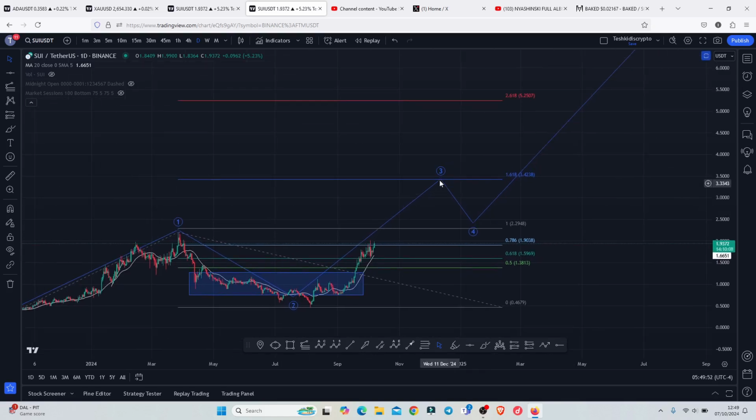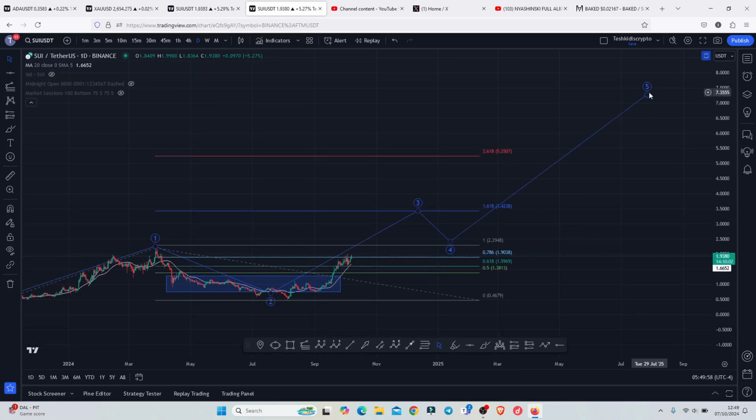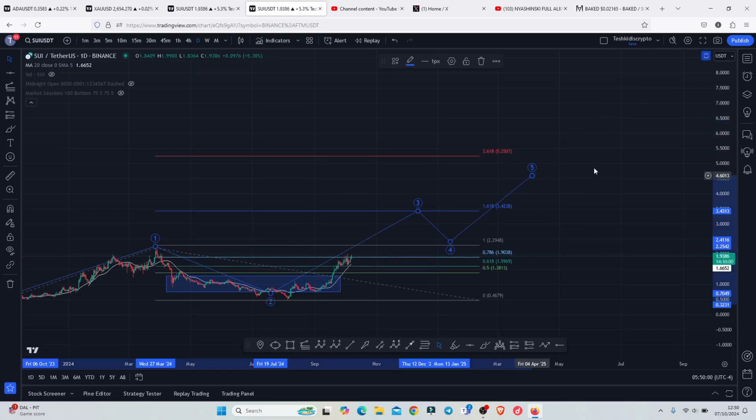Then we can expect a bit of a short-term pullback in this Elliott wave count 4 before we can finally continue pushing even higher in an Elliott wave count 5 that should easily give us new all-time highs and possibly give us more than a 5x to the upside. So that is my long-term price prediction analysis.